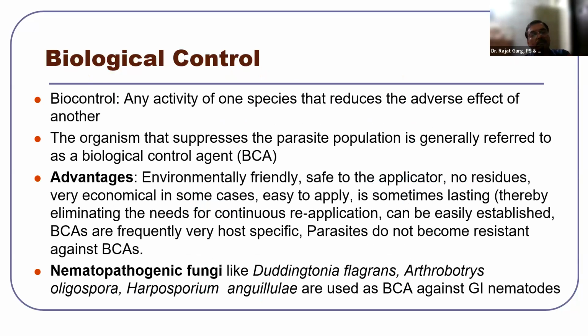Then alternative methods of control are also there. But right now they are not much used in field conditions. They are under developmental stages. Like in biological control, there is a method for biological control of the parasites. And for gastrointestinal nematodes, it is the nematophagous fungi. There are certain fungi which actually trap the larvae of Haemonchus and do not allow them to spread on the pastures. So these nematophagous fungi are fed to the animal.